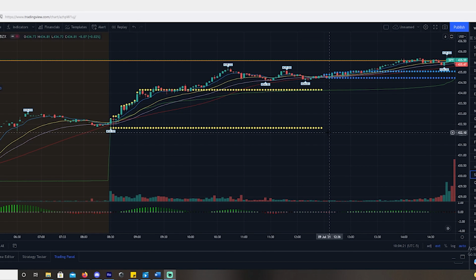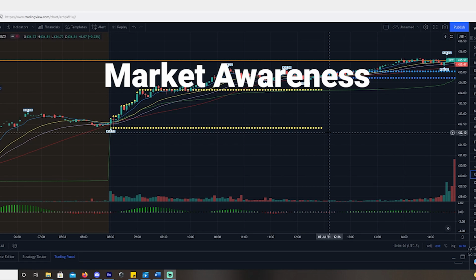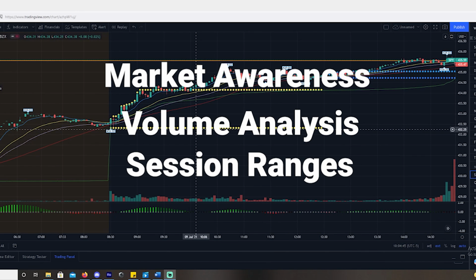First of all, my first rule of thumb is market awareness. The most important aspect of any trading subject is market awareness. After that, you actually look into the volume, for which I use 2 indicators: volume at price, which is the volume profile indicator, and volume candles, 2 of the things that I heavily depend on. The third thing is my session ranges, which is brought to us by Veteran Exotics, who is in the Discord. Fantastic trader, wealth of information. Highly recommend you learn from him.